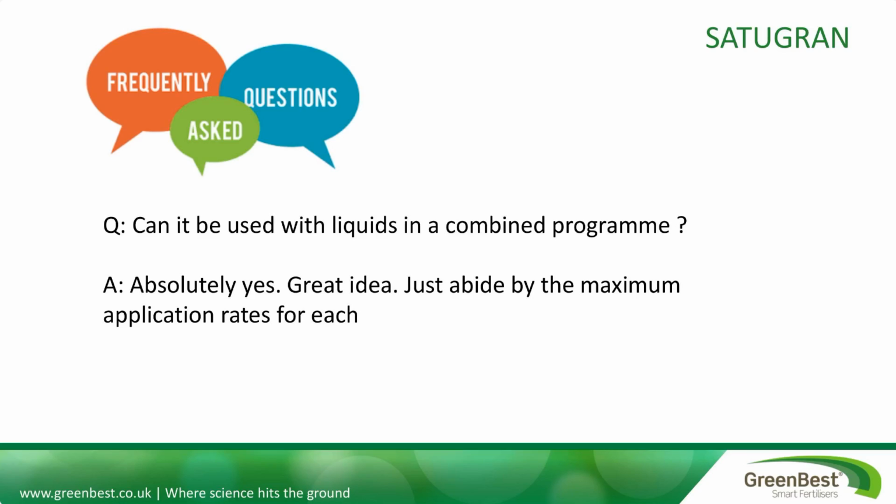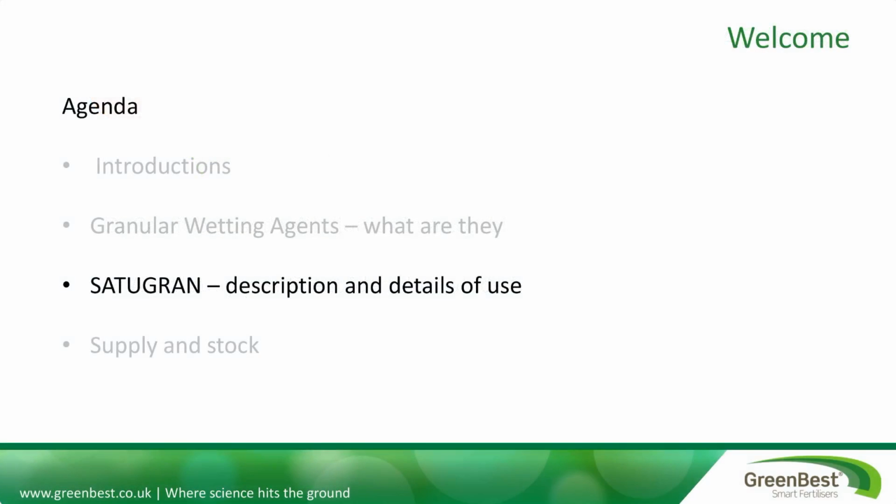And yes, you can build a program where, and I would suggest what would come out of this would be an initial application of granular to give you a background initial, hopefully longevity release, combined with top-up applications of liquids, or a number of granular applications over the year, and then towards the tail end of your season, when it's getting a little bit shall I, shan't I, in terms of does it need an application, maybe you could just quickly nip out with a liquid at that point. So a combination of program, absolutely not a problem. Great idea.